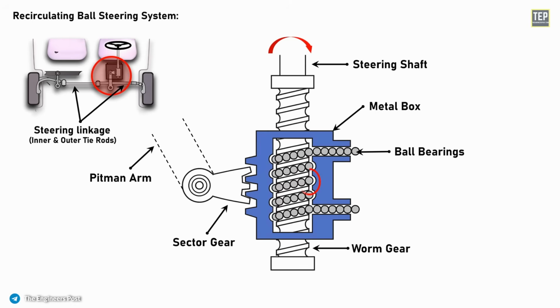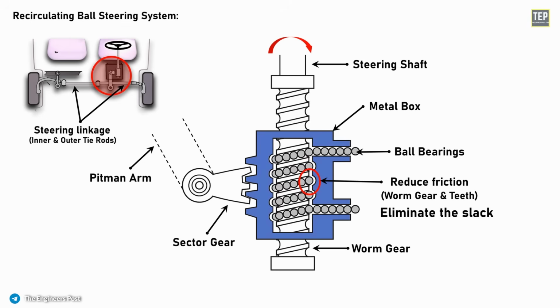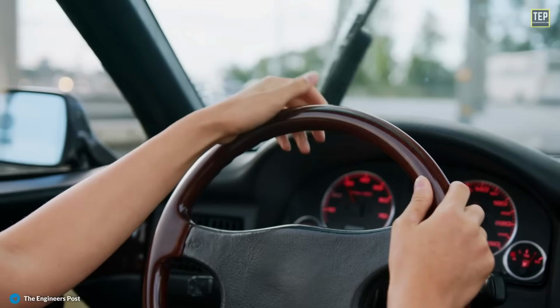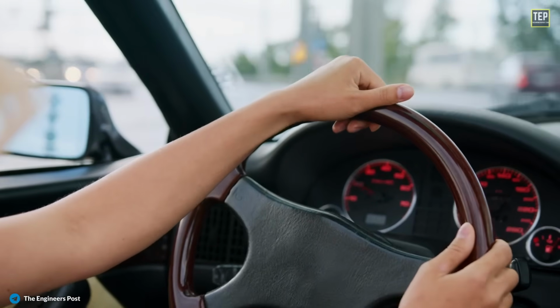Inside of the metal block exists many tiny ball bearings. The ball bearings reduce friction between the worm gear and the teeth, as well as eliminate the slack between the bolts and threads. This is where the name recirculating ball comes from. While this type of steering system is less precise than rack and pinion or power steering systems, it is durable and can handle heavy loads.